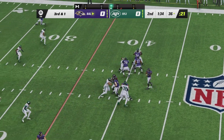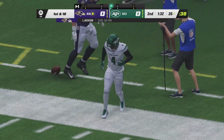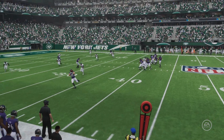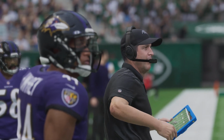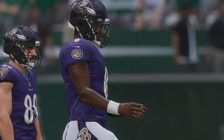On 3rd and 1, Jackson. And he's got his tight end. That's Andrews. And he is out of bounds inside the 30. Jackson finding his tight end Andrews for the Ravens, first down. I like how they work the tight end on a nice little under route there. And if you're going to give him that much space, he's not even going to catch the football. He's going to run away from you a little bit. And that's exactly what he just did there, picking up extra yardage.